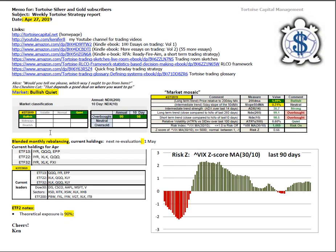Let's take a look at what we have. Market in bullish quiet favors the long side. It's been overbought on an annual and a 10-day basis using our NDX indicators. See the blended monthly rebalancing holdings have been doing very well. This month, reevaluation is due this week coming up, and you can see the leaders going into the clubhouse here as of Friday.